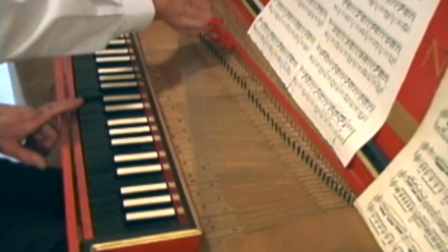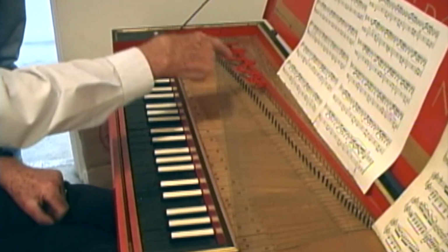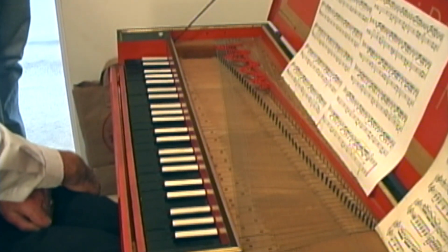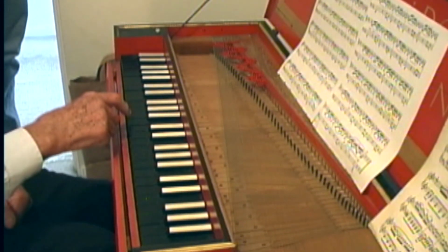From here to here, and this is in felt, so it doesn't vibrate. And that's the damper system for it. They go out of tune easily.